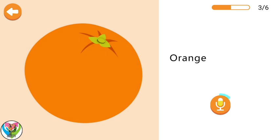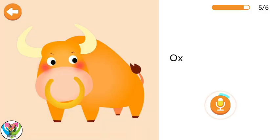Orange. Orange. An orange. Orange. An orange. An ox. Ox. An ox. Ox. An ox.